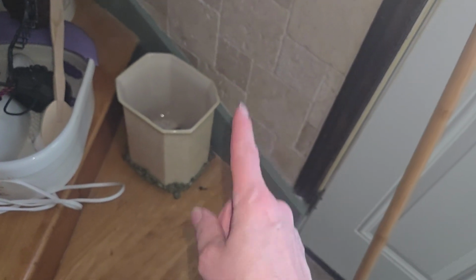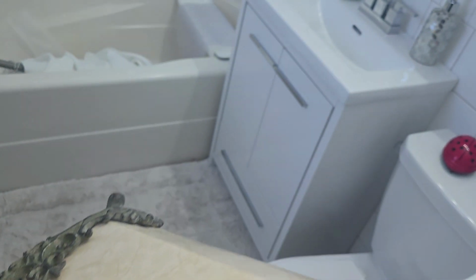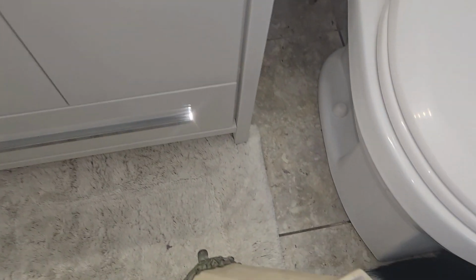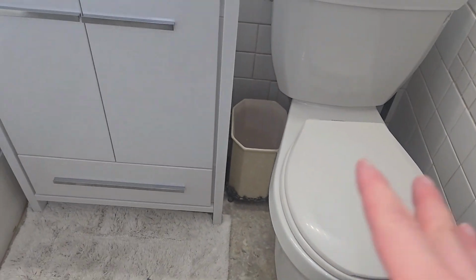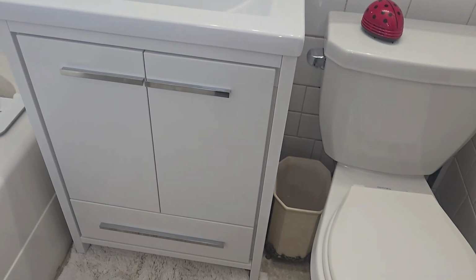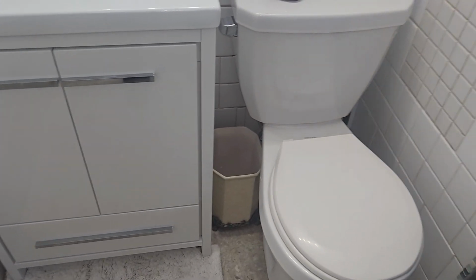This garbage can barely fits between the vanity and the toilet. I do have to kind of hold it and angle it to get it to fit under here. Oops. Makes it really hard to get in there, but it's just a little waste basket for now. So I will find something that kind of goes with the rest of the decor in here.